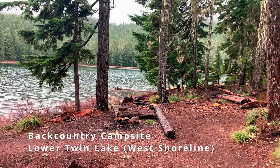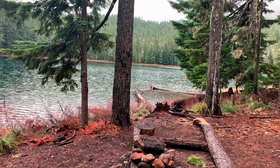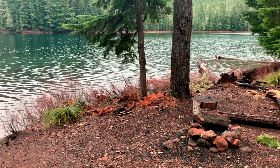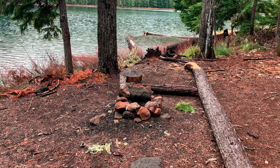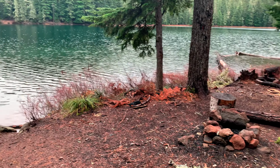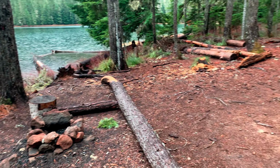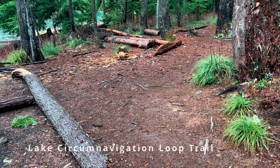Look at this beautiful backcountry camping spot. We're here at Lower Twin Lake, Mount Hood National Forest in Oregon. This beautiful lake and this incredible camping spot. We already identified 2 great spots on the north side of the lake, and this is an outstanding spot right lakeshore on the west side of the lake. I would caution that this right here to the right of the log is the trail. So we are right on the trail.